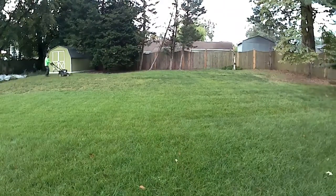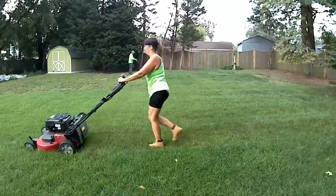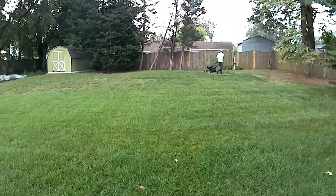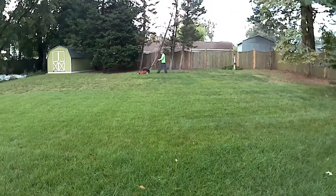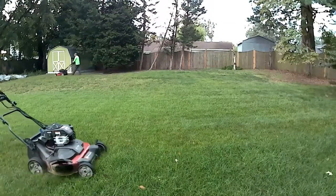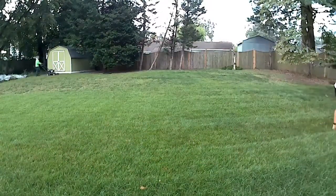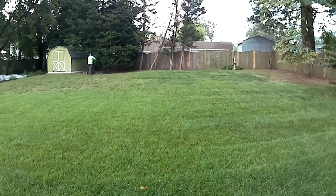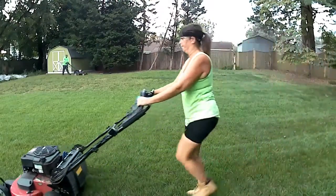So there are times that we can get the Timemasters into the backyard. We can squeeze them between the trailer and the gates. But we're talking about cutting roughly a quarter acre. If it's a half acre, this back part of the property is probably not quite a quarter, but it's like a field section. It's at least an eighth of an acre back there.